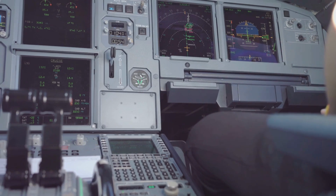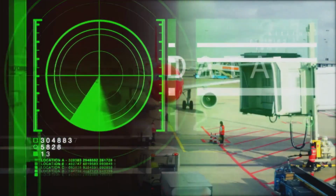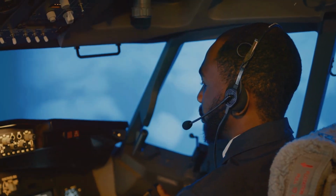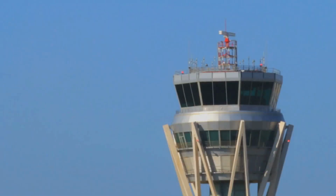To fly in Class B airspace, your aircraft must be equipped with specific instruments, and you need to have a Mode C transponder which broadcasts your position and altitude to air traffic control. It's all about being visible and communicating effectively in this high traffic zone. Always remember, clearance from air traffic control is not a suggestion in Class B airspace, it's the law.